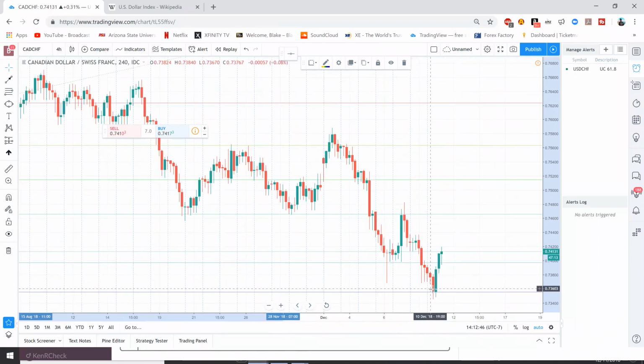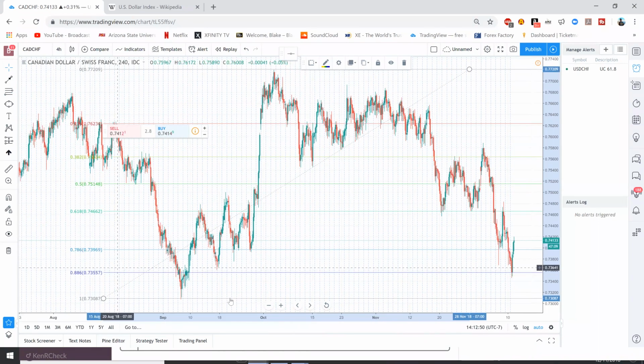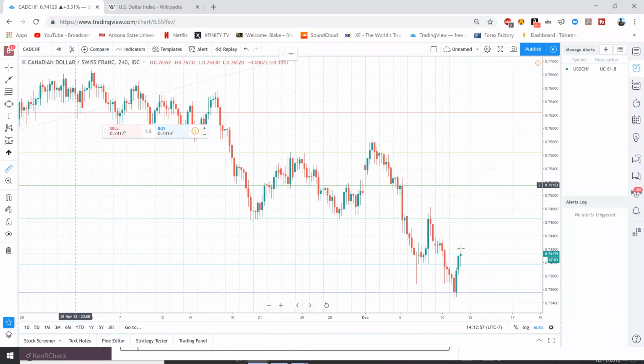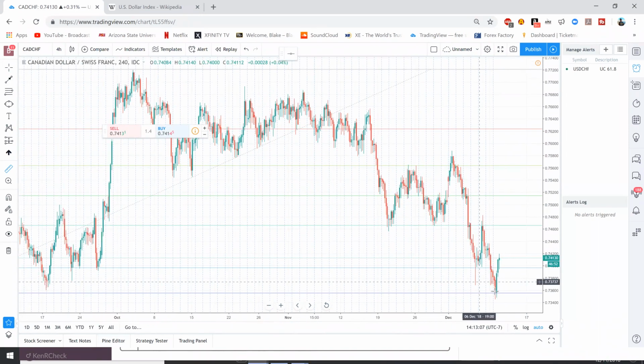Look at that, that's perfect. The bodies are exactly on that 886 level. That's crazy, just how accurate Fibs are. I mean, from there, obviously, I don't know of anyone that called this out, but if you would have entered there, you'd already be up 58 pips. I definitely did not call that, but that would have been really clean.